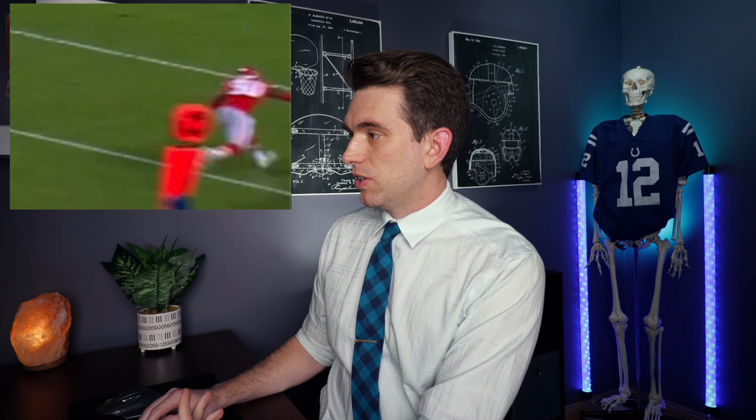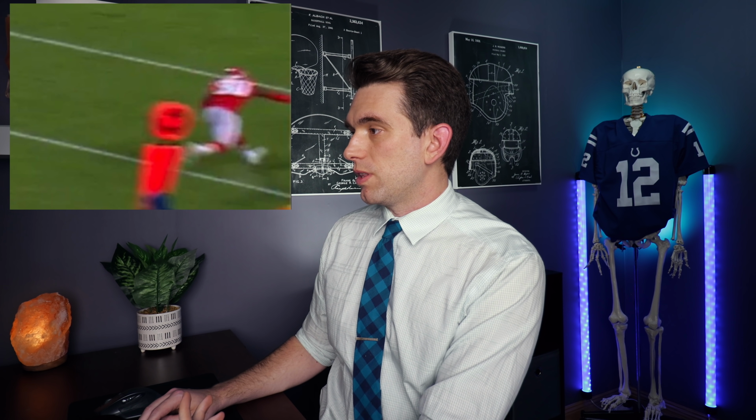Here on this play, we can see Baker running down the field to try to cover the receiver. And as he's coming down the field here, he steps forward with his right leg and plants it into the ground, as you can see here that he's grabbing onto the receiver's jersey.